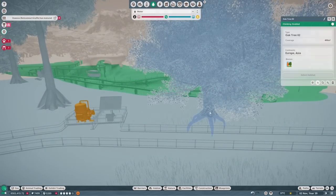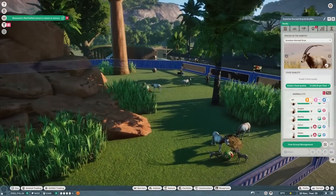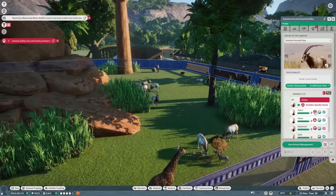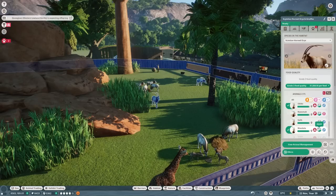So if we come and look back at our oryx, you can see they've been breeding like crazy. And what a cool feature that they've just added with a new update is you can see when the animals are outside of the gender ratio. Oh, I'm going to pause because we've got protesters. So they're outsiders because there's too many males in this habitat. You can see there's 2-3 males we have here, whereas there should be only one male.